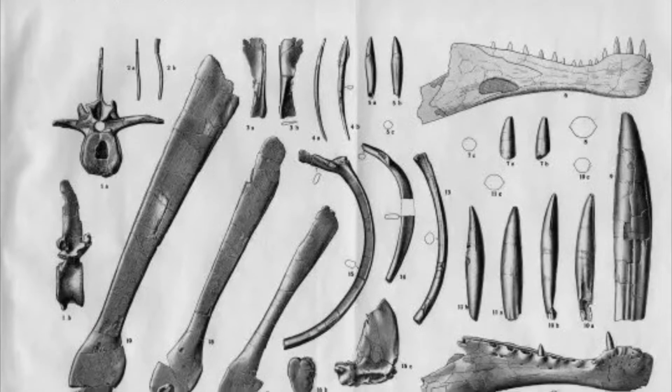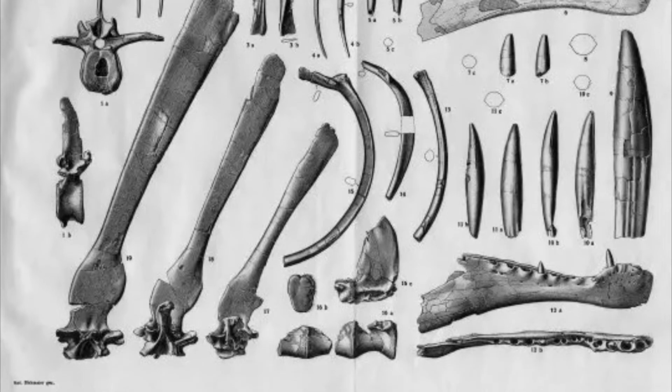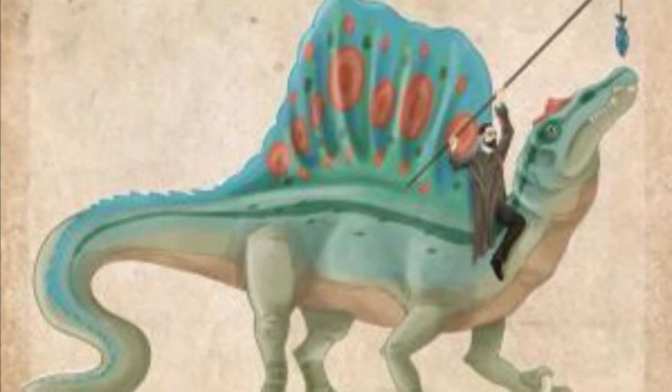Spinosaurus was discovered in 1912 and was described in 1915 by the German paleontologist Ernst Stromer. The original remains only consisted of a part of the lower jaw, teeth, a rib, and some vertebrae. The spinal vertebrae were elongated, hence the name Spinosaurus, meaning spine lizard.